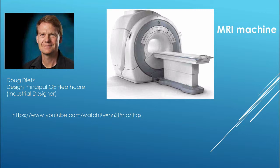So one of the things I want to share with you on the next slide is about Doug Dietz, design principal at GE Healthcare. He's an industrial designer. I think it's a really interesting story and exemplifies design thinking. Doug Dietz is a design principal at GE Healthcare, he is an industrial designer, and he designs the MRI machine.